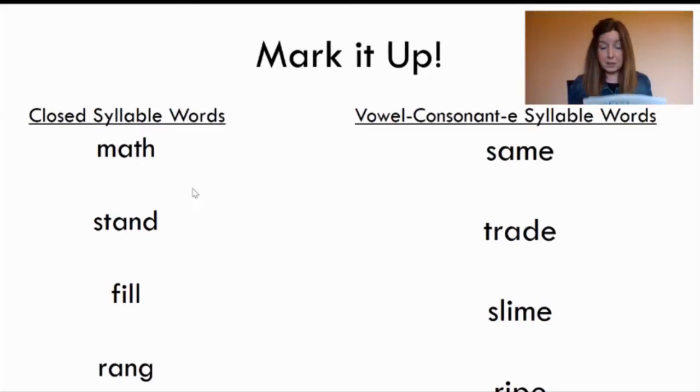Okay, what I want to do is focus on the vowel consonant E syllable words. So in your notebook, I want you to write the first word we see here, same. Put the word in your notebook and mark it up.